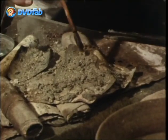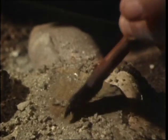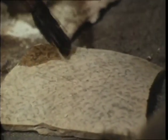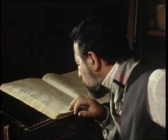A steady and experienced hand is needed to clean off the encrusted filth. And, sure enough, writing is revealed. The square letters of ancient Hebrew. The writing is identical to that which appears on pottery relics found in the region. Can these be the very same 10 commandments voiced by Moses as he took his leave of the tribes of Israel?